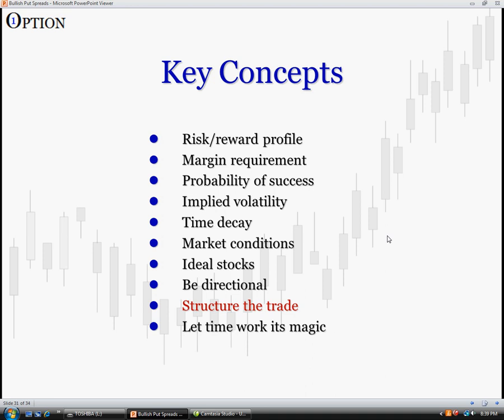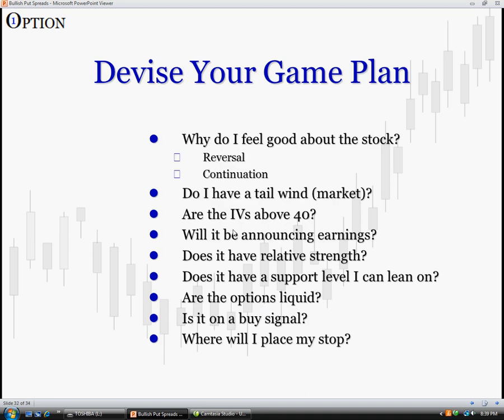Structure the trade. So ask yourself these questions and devise your game plan. Why do I feel good about the stock? What is it that tells me that this stock is going to move higher? Okay, I talked to you about stocks that are in a downtrend, have formed a base. Well, you better make sure that that stock has been able to get back above a horizontal resistance level. You also want to see the volume starting to pick up on that bounce. That tells you that the stock may be poised to rebound.